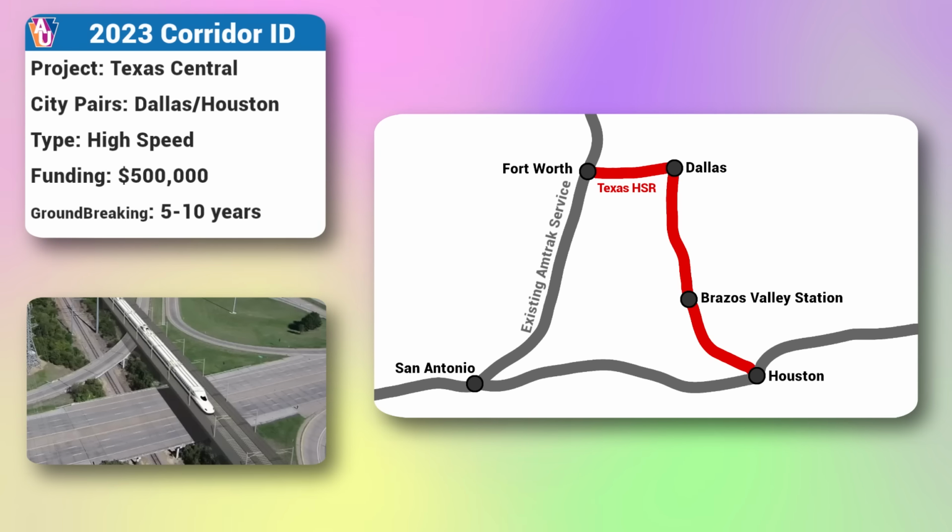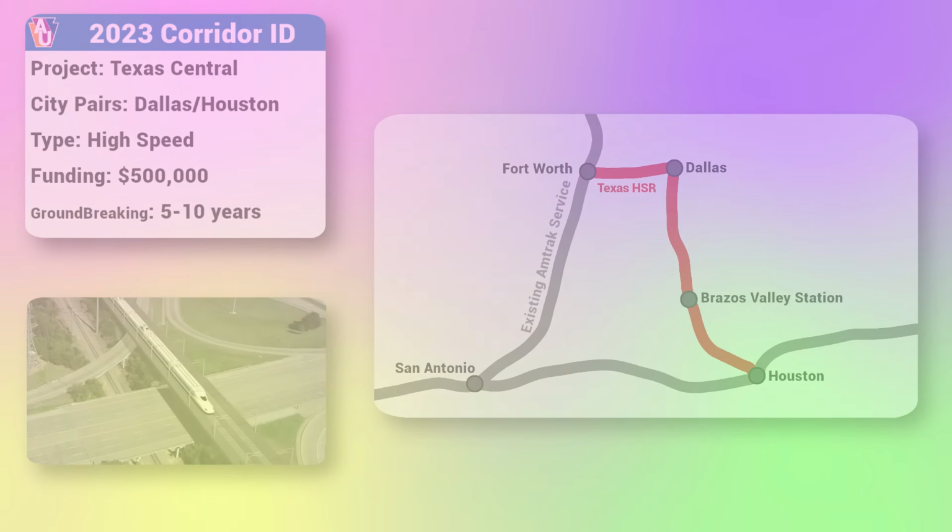With Amtrak now partnered with them, they now possibly have the ability to expand the scope of the project to extend slightly to Fort Worth, hence why the study also includes high-speed rail from Dallas to Fort Worth. This is one of those obvious corridors that should have high-speed rail, but Texas politics have been forever screwing over any chance of that. Let's hope that changes soon.